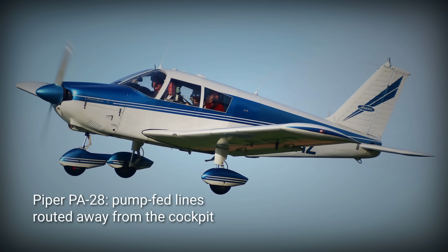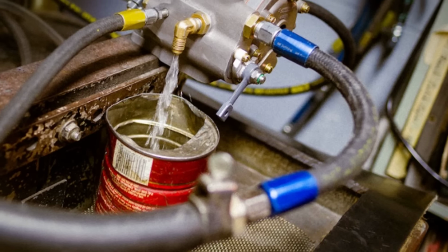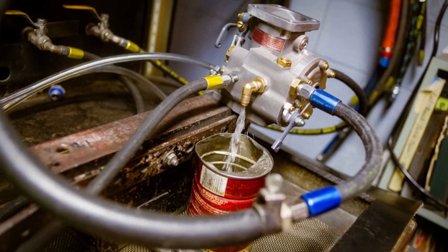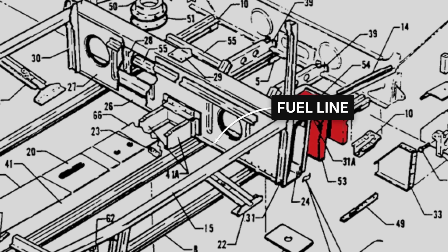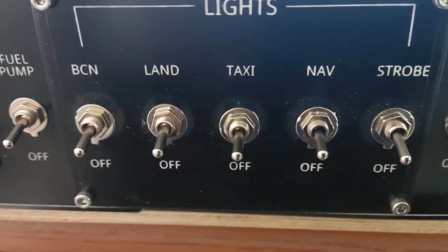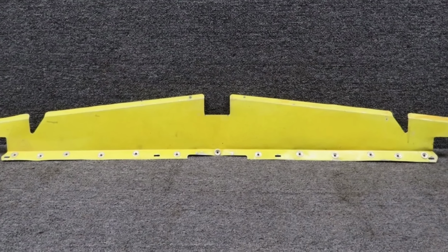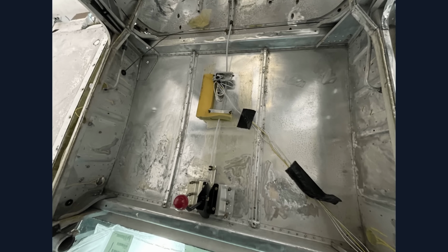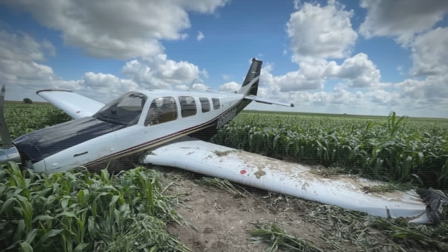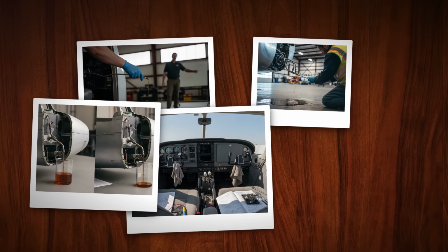Low-wing aircraft like the Piper PA-28 take a different approach. Their tanks sit lower than the engine, so fuel cannot flow uphill without help. Instead, electric or engine-driven pumps pull fuel from the wings through lines that run beneath the cabin floor or along the lower fuselage. If the pumps stop, whether by switch, crash, or electrical failure, the flow stops too. The plumbing is routed away from the pilot's head, often shielded by structural members and cabin floors. In the event of a severe impact, these lines tend to crimp or break, but without gravity feeding the flow, the risk of a continuous leak is reduced.